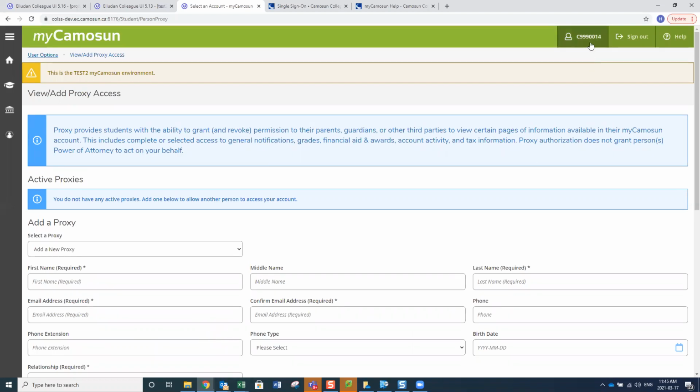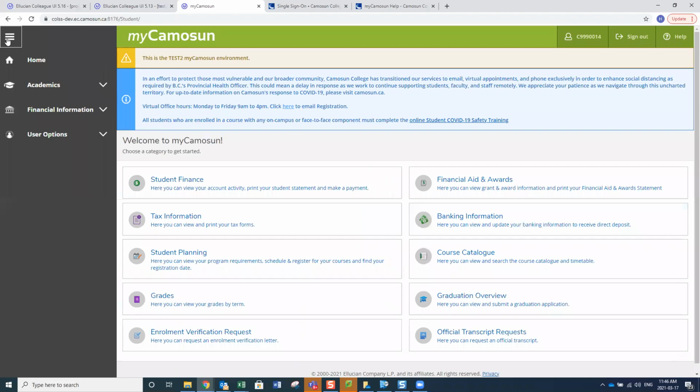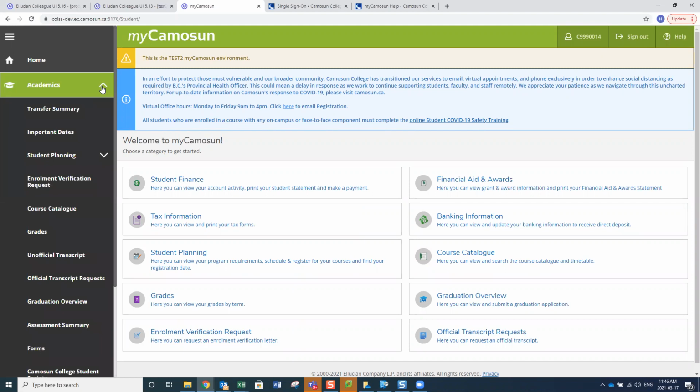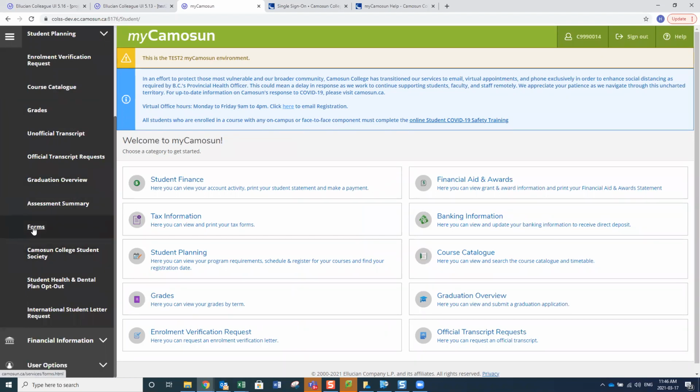Okay, so let's go and take a look now back at the home menu. Again, this is sort of a landing page with many of the options available in these chiclets, but also in the sidebar menu you can see there are a few extra options. Academics is the area that pertains mostly to coursework, and all these transcripts and different types of requests. When you scroll down, there's some extra information that's not on the home menu, such as access to the forms you may need at Camosun. There's a link to the Student Society, a link to the Health and Dental Plan opt-out, and for international students, there's a letter request there as well.